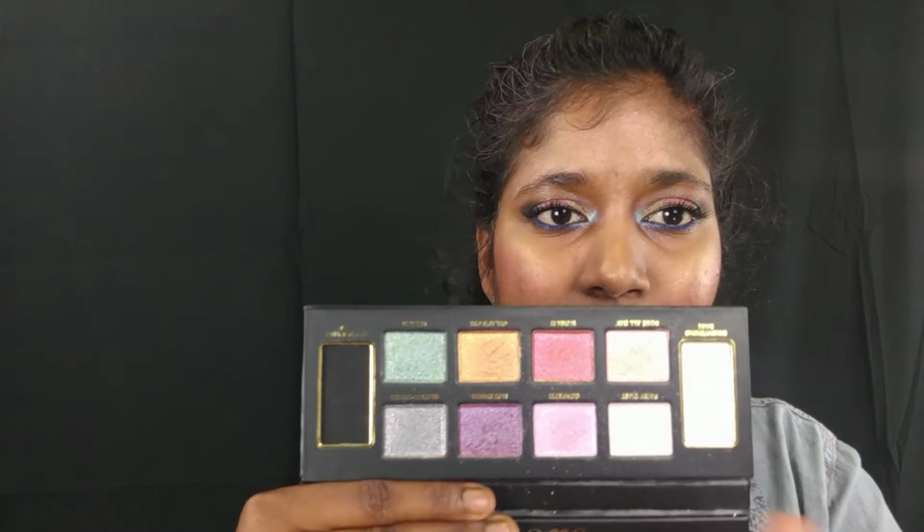Then you have 8 eyeshadows. Now let me just swatch it and tell you guys how the pigmentation is on each eyeshadow, and then I'll tell you guys how the palette performed for me entirely as a whole. So yeah, let's get into it.